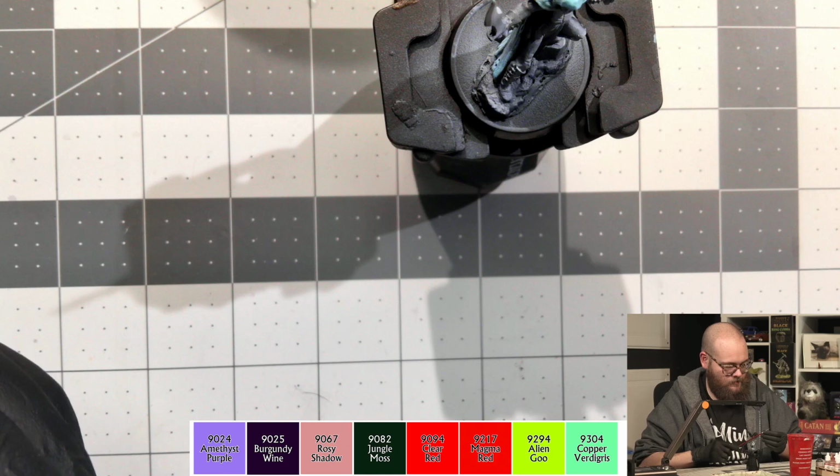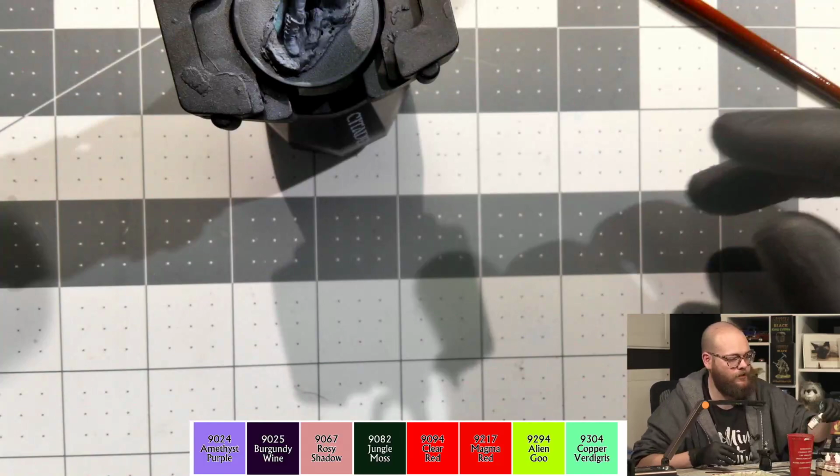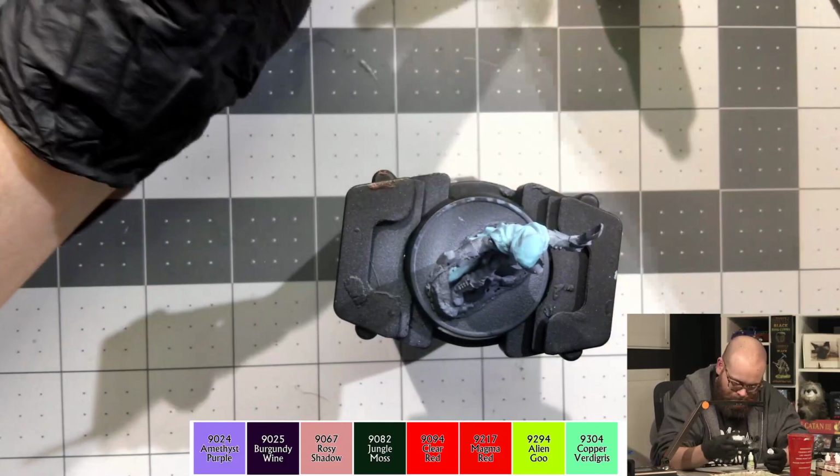All right. Now, next color. What should we work on here? We've got the blades. Yeah, let's do the blades. I say we work with the blades. Yeah, I want to see the blades. All right, so we're going to need two colors. We need jungle moss, and we need alien goop. Boom, there we go. So, working with jungle moss, I'm going to look at the original here.